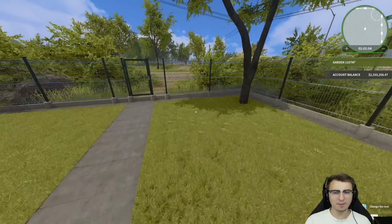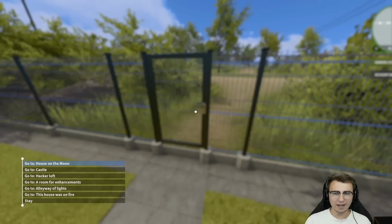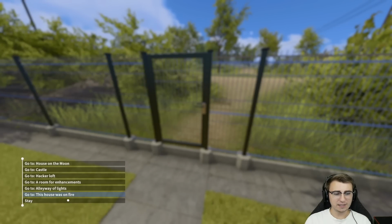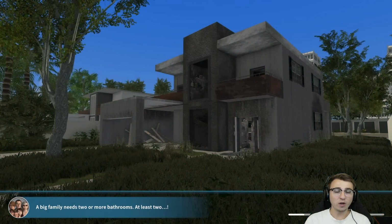Today, we're finally going to finish the train car property. But you guys may remember, we actually have another house as well. We have quite a few houses, actually, but this house was on fire property that we worked on eons ago now. We're going to fast travel here real quick, and we're going to list this thing up for sale, see what we can actually get out of it.